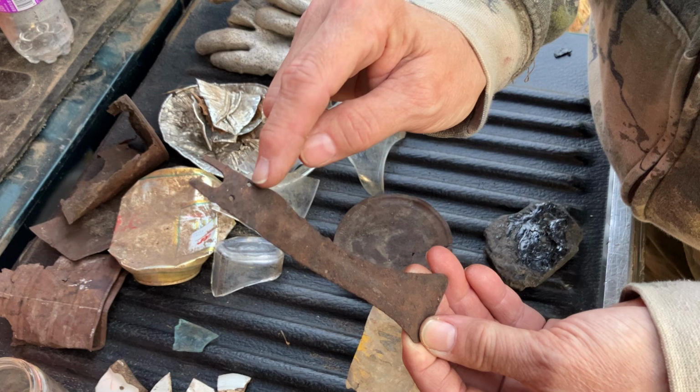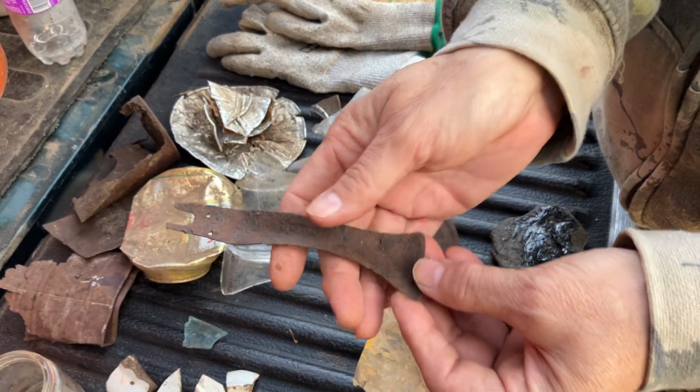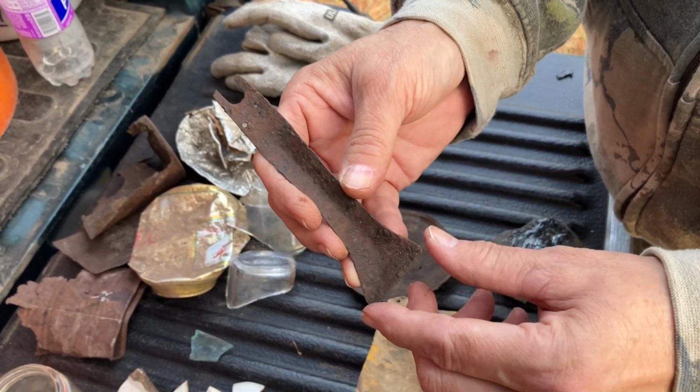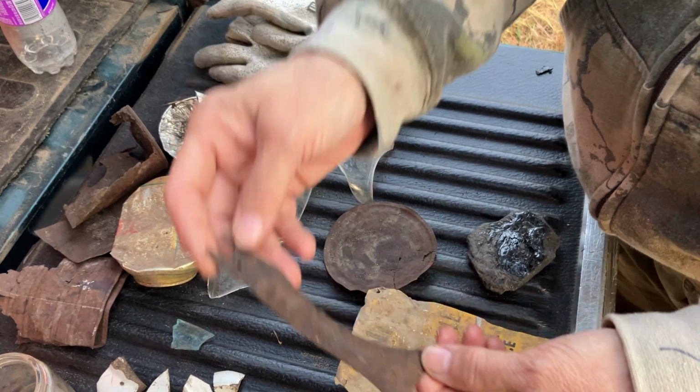This weird little wonky piece Pam found. It's got 2 holes drilled in it, and it's shaped really weird. It almost looks like it's a garden tool or something. It's concave in here. It is weird looking, really odd. Yeah, so that was kind of weird.